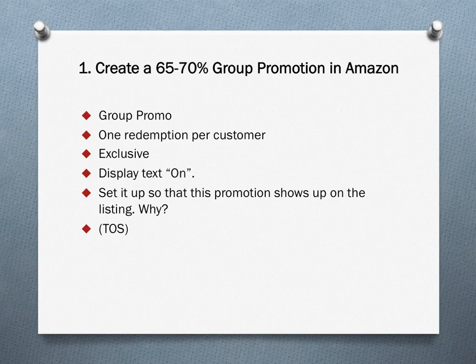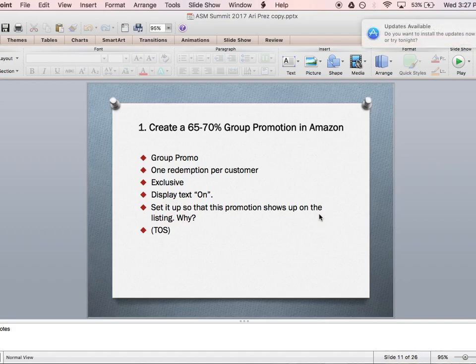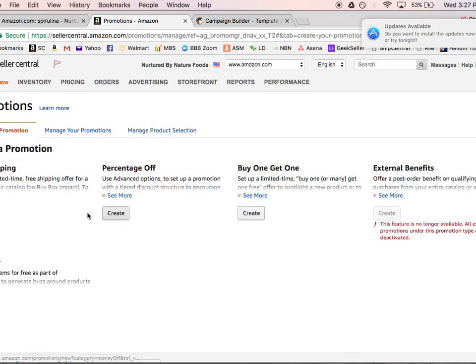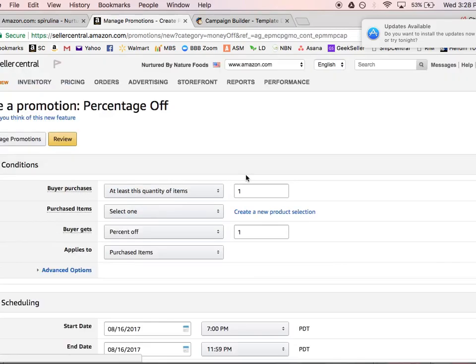But just the bullet points, we're going to create a group promo. It's going to be one redemption per customer. It's going to be an exclusive promotion and display text on. So let me show you what that means. I'm going to escape and then I'm going to tab over, if I can, to Google Chrome. So let's walk you through it. So we're going to create a new percentage off coupon.